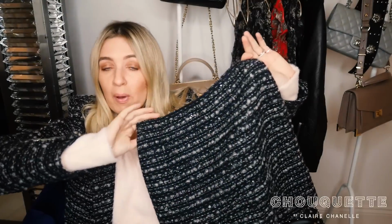This one is also in the sale. They've still got the sizes. This is a size 36 and is the most perfect fit for me. I think I went for a 38 in the jacket just so that I could wear like jumpers underneath, but I'll leave all the sizes and the links below to everything that I have.